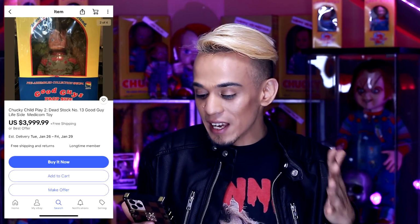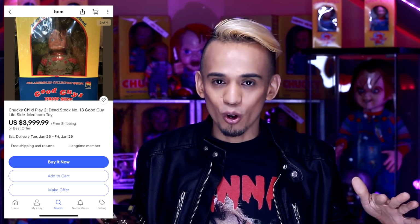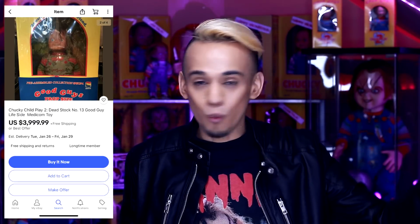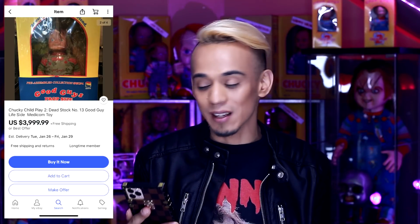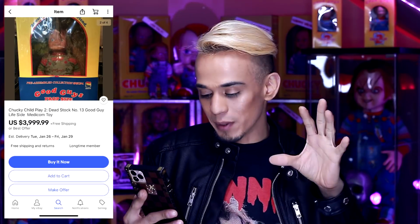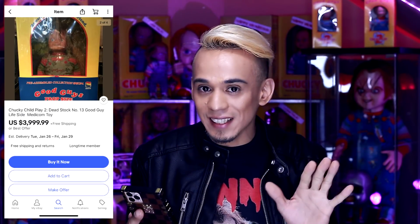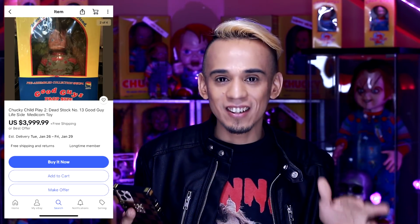Even though I did say this is one of those Good Guy dolls that I want to have in my collection, there's no way that I would pay $4,000 for this. I just said it, that there's not one Chucky doll that I would pay $4,000 for, unless he was in one of the movies and it was a screen used puppet. But yeah, for $4,000, this is crazy money. This is just ridiculous. I would not pay $4,000 for this one or any other Good Guy doll.